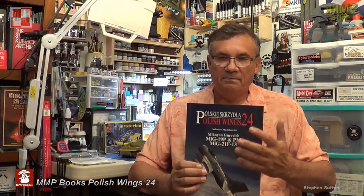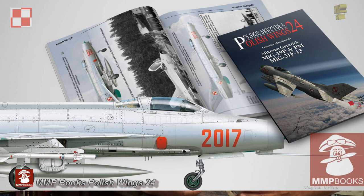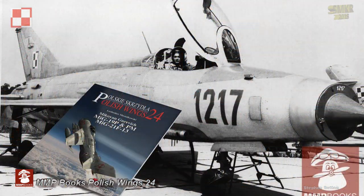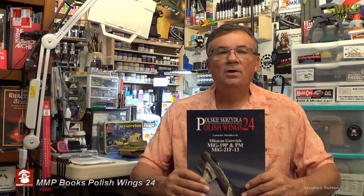Now, the Polish Air Force first got the MiG-19 back in 1958, and it was the first twin-engine fighter that they've ever had. And then later on, the MiG-21 that's featured in this book. The MiG-21 was the first fighter to fly twice the speed of sound for the Polish Air Force, and they received those back in 1962 and 1963.